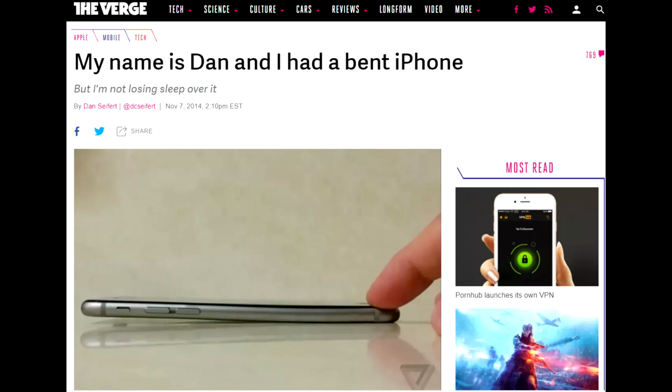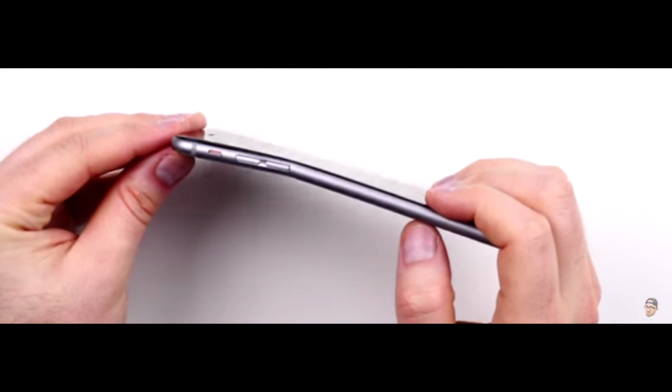Even though the iPhone 5 didn't have a very durable casing compared to the iPhone 4 when it came to the corners being crushed in, the iPhone 6 one-upped the iPhone 5 by very easily bending right in the middle of the phone. And you can see that in the picture above. I'll show you a more extreme version of bendgate here.